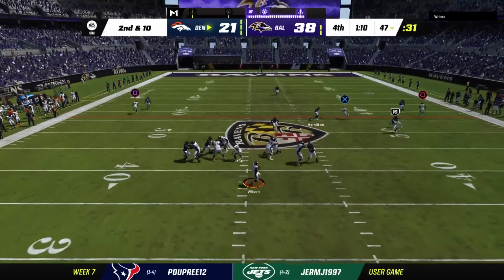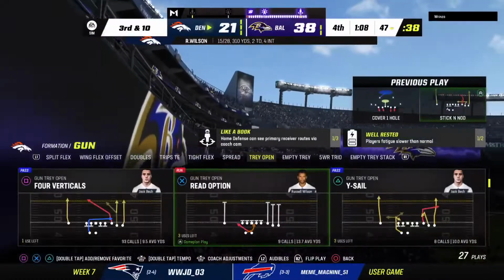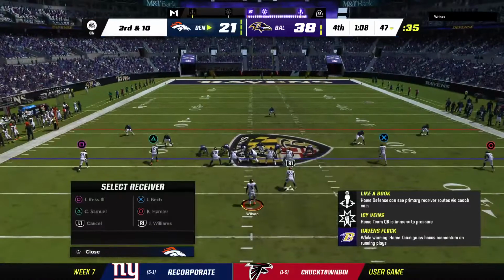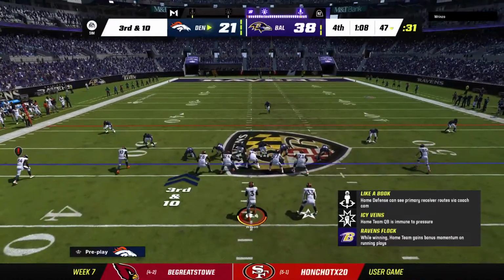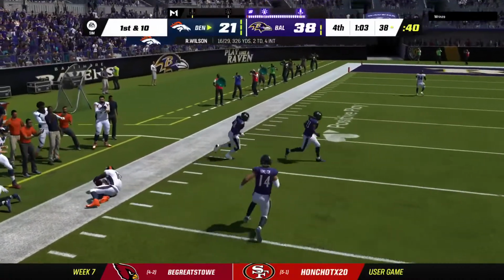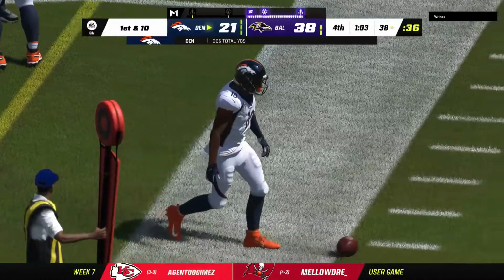On 2nd and 10, Wilson. And he'll be hit as he releases it, and that'll fall incomplete. Well, I kind of got to give him credit. Another incompletion there, yes, but he's still trying to make plays outside the pocket. Yeah, he's been hemmed in for much of the game. How about him getting outside there? That's what you want to see from your quarterback. He's not giving up on this game, so every other player on the field has to say to himself, I can't give up either. It'll be a pickup of 16 and a Bronco 1st down.